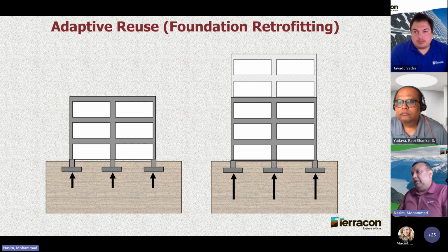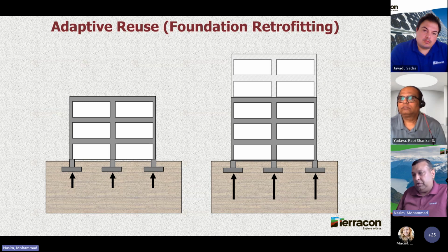And then we work with them to see what sort of alterations we can do to support that additional load. The two challenges there are definitely working conditions, because in many cases it's an existing building with limited headroom, and the second is the load distribution between your existing foundation and the new foundation you're going to implement. Another disclosure: two of the projects that I'm presenting today are with my former employer, but I'm presenting this as a personal experience.